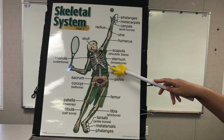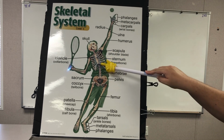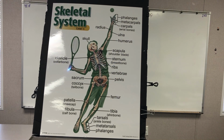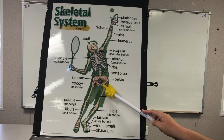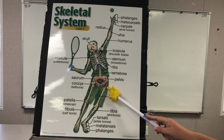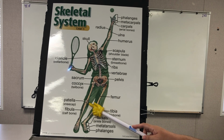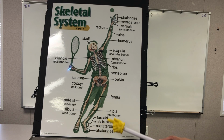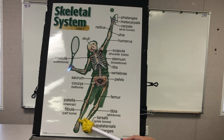We have our ribs here. We have our vertebrae. You can see it from the front and the back, but we always point to it through the back. We have our pelvis, which we also know is our hip bones. We have our femur, which is our leg bone in our thighs here. Our patella is our knee. We call it our kneecap as well. We haven't talked about this, but these are our tibia in the front and the fibula in the back.